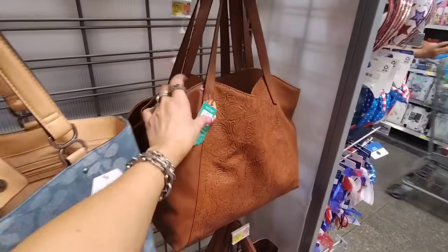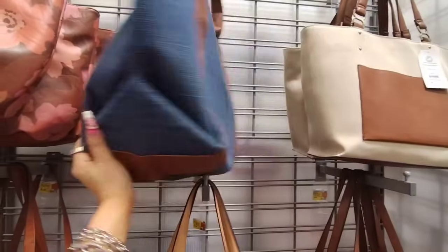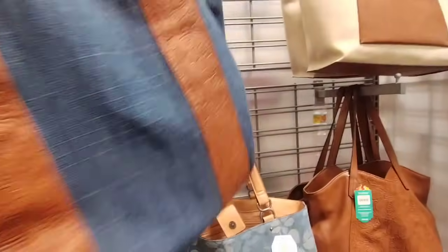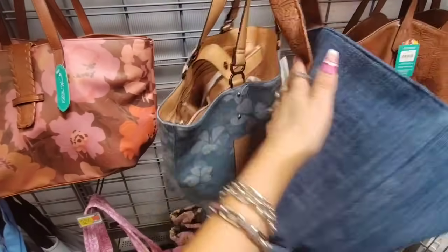All right, here's another Pioneer Woman one, and this is $28. This is probably Pioneer Woman. This is really nice. I like this one. The denim, it looks really high-end, too. I think that's what I really like about it. It'd make a good beach bag. Too bad there's not a price on it.